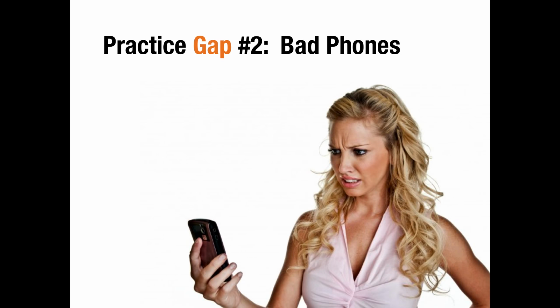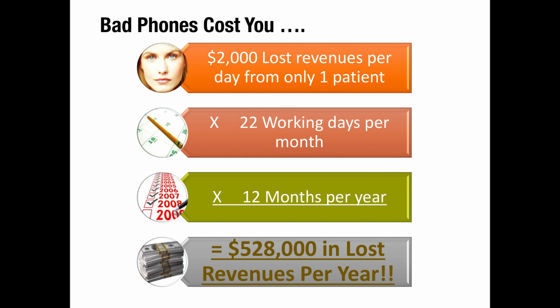Now let's move on to practice gap number 2, bad phones. Yikes. Almost every office is challenged by this. You've got phone trees, answering machines, indifferent or unfriendly staff, or new untrained staff, and it goes on and on. Phones are taken way too lightly because it's not enough to have a friendly staff person answering the phones. They've got to be skilled. Otherwise, you lose money. And let's just look at the math.